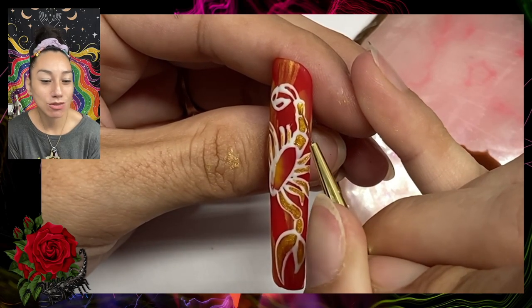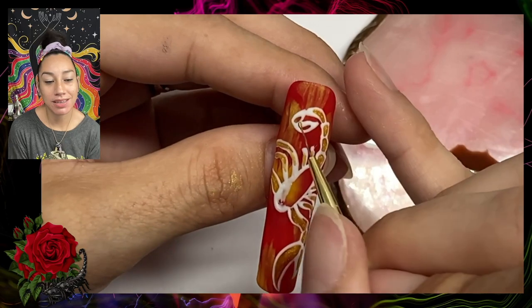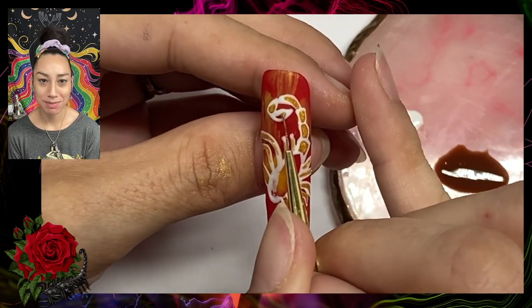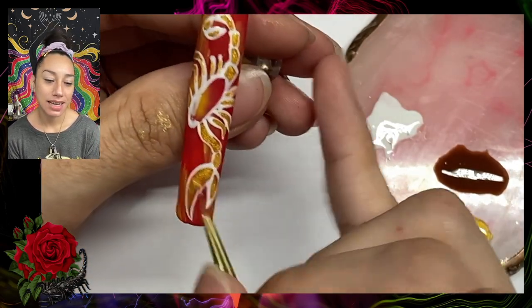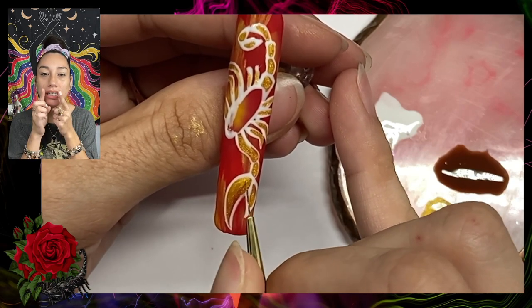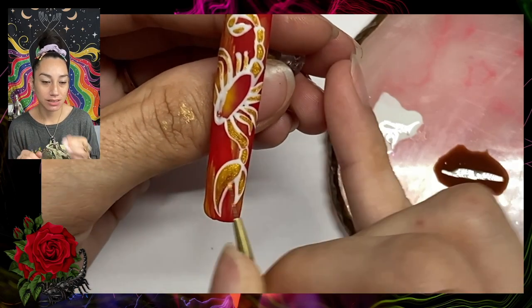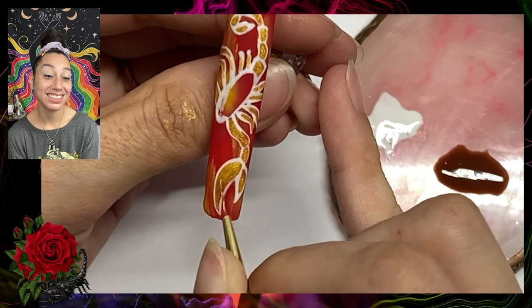How do y'all like my Scorpion? I think it's looking good. I didn't keep the clip in where I tried to make it have eyes. That was really silly. But I did that. But then what I realized is that I think they have two little tiny pointers right here on the mouth part. And I didn't do those. So it kind of looked a little weird. But it's okay. I think overall I did really good.